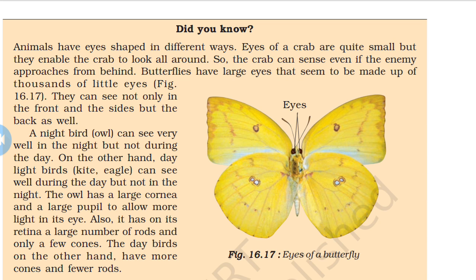Now we have to explain how animals have eyes shaped in different ways. Eyes of a crab are quite small, but they enable the crab to look all around. So the crab can sense even if the enemy approaches from behind. A butterfly has large eyes that seem to be made up of thousands of little eyes. It can see not only in front and at the side but at the back as well.